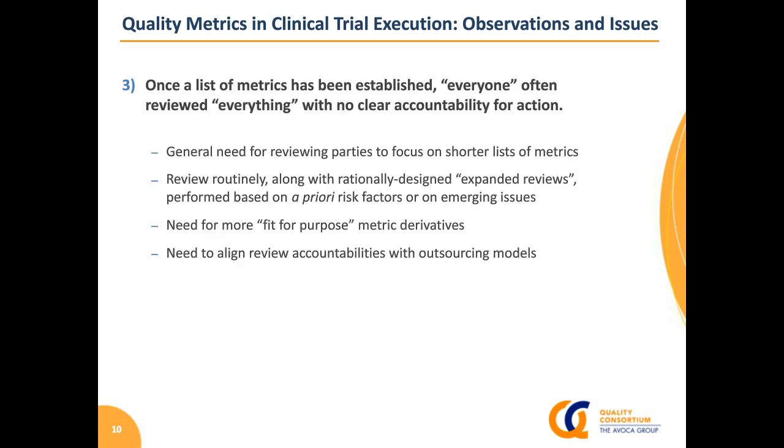A third major problem we saw is that once there was a list of metrics, like I mentioned before, basically everybody looked at everything on it without very clear assignment for action, very clear definition of the different roles of people who might be looking at and using metrics and what they were all supposed to do. Generally, it was a big list that had thresholds and things were green, yellow, and red, and nobody really looked at very much unless it was red, and then it was dealt with at some sort of level.